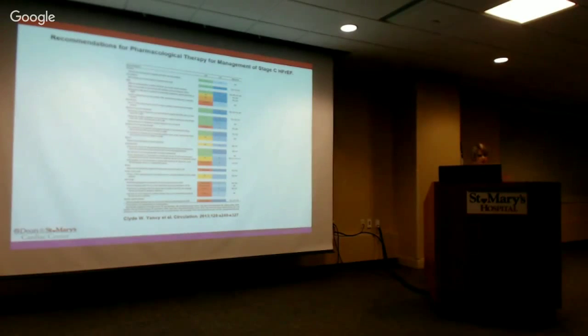This is just a nice table. I won't spend much time on it. This is table 19 from the heart failure guidelines, but it basically goes over all of those recommendations, gives you the level of evidence, the strength of the recommendation, all on one page.